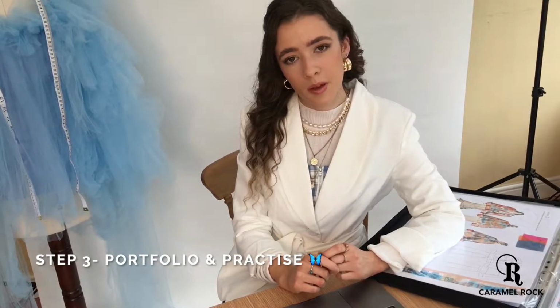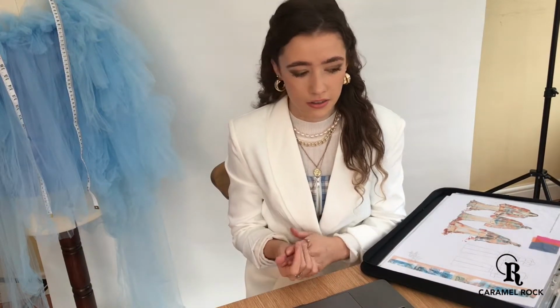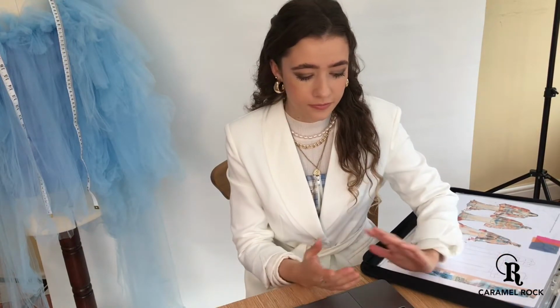Step 3. Portfolio and practice. If you go to university to study fashion, it's more than likely that you'll leave with a portfolio. This is key for getting a career in industry or gaining experience. Your portfolio should show off your style, your aesthetics, your taste, and also shout about what you're good at. For example, if you want to go into children's wear, make sure you show this in your portfolio.